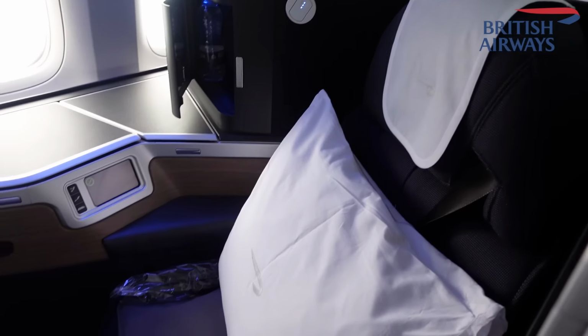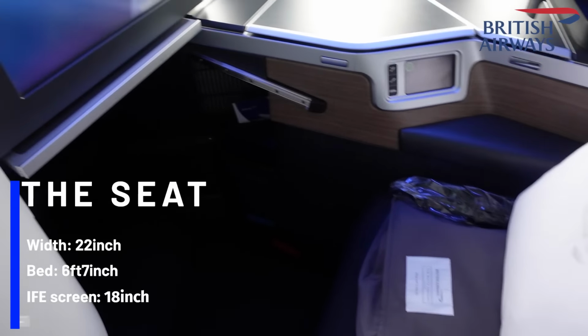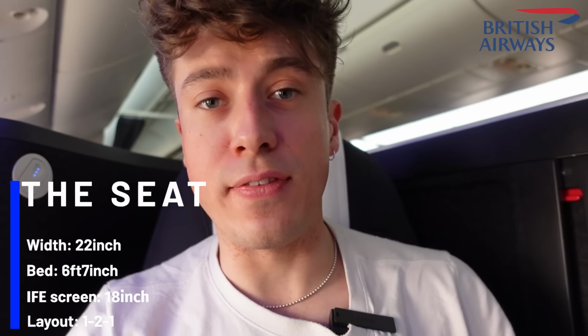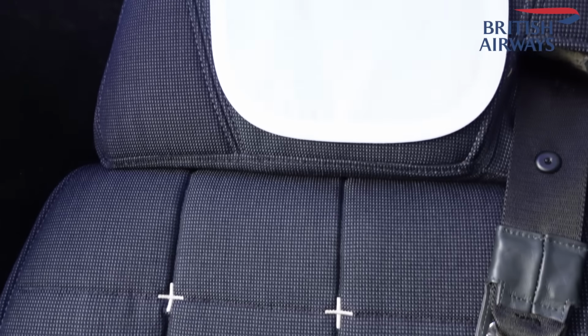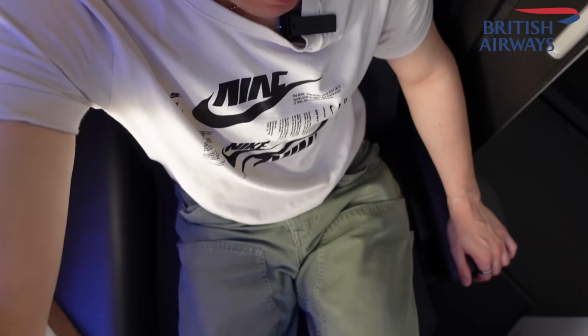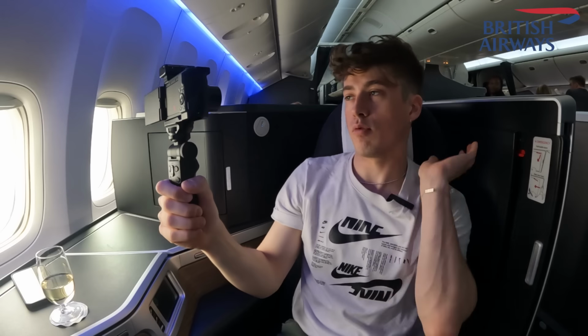Well, here I am, I'm sat in my seat, 14K in this lovely British Airways Club Suite cabin. Firstly, the seat itself, it's so comfy, it's got this lovely sort of stitched fabric design. As you can see, it is plenty wide enough and it's got a load of support behind me, including this very nice headrest, which gives a lot of padding.